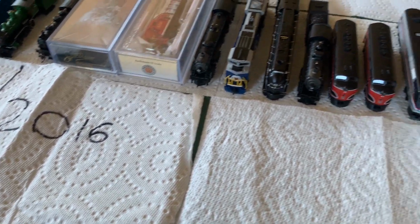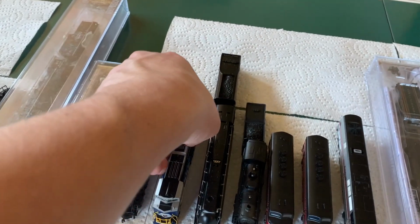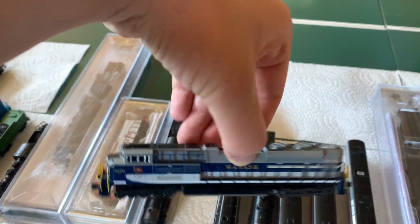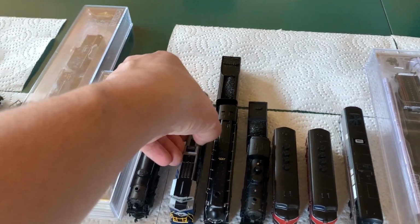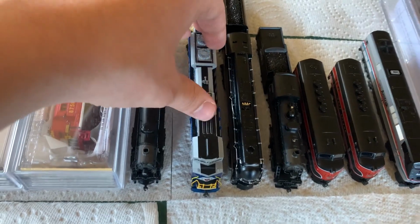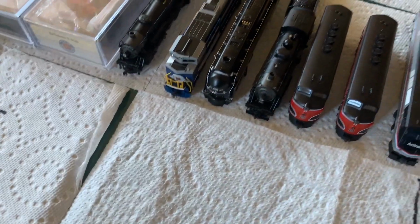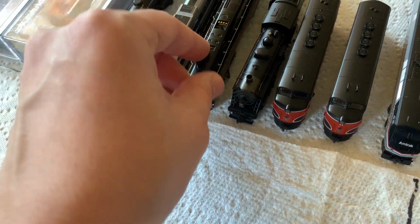And then we come to Christmas. So this NS Heritage locomotive, the Wabash, was in my stocking, and it's a very nice engine. I just don't run it that much. Might put it up for trade one day. Not sure. Next engine I got is this beautiful Bachmann 611.